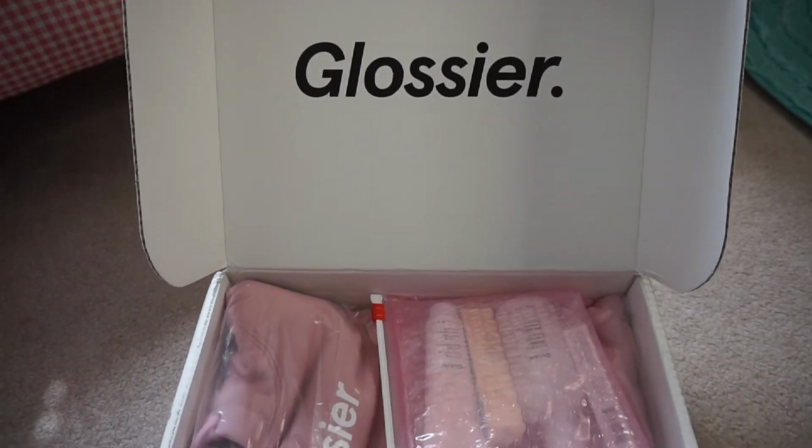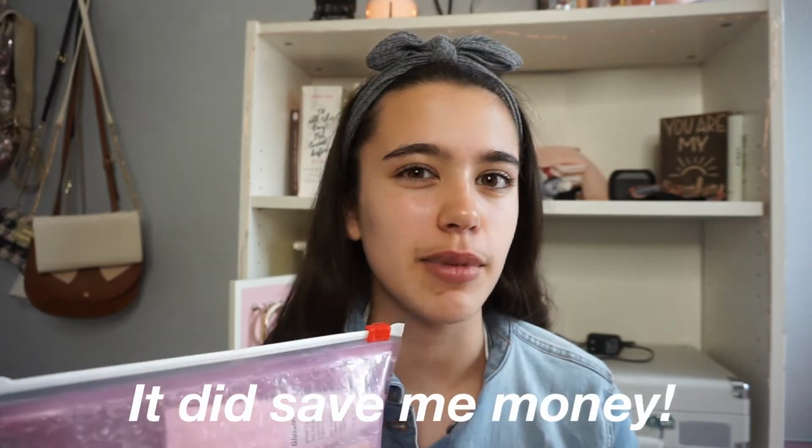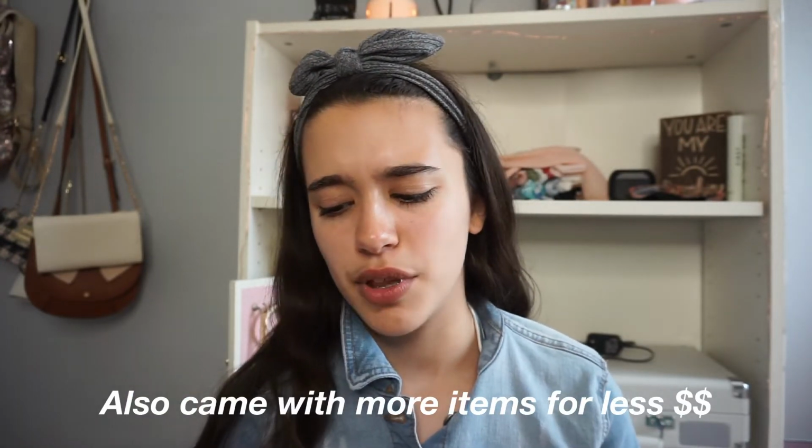So I'm gonna start off with basically the makeup products. Now I did buy a hoodie, and I waited a long time to get this hoodie because it sold out last year, and I really wanted it, but I was able to get it and it restocked, so we're all good. I ended up getting a set instead of individual items because I thought the set would save me more money, and it came with way more.